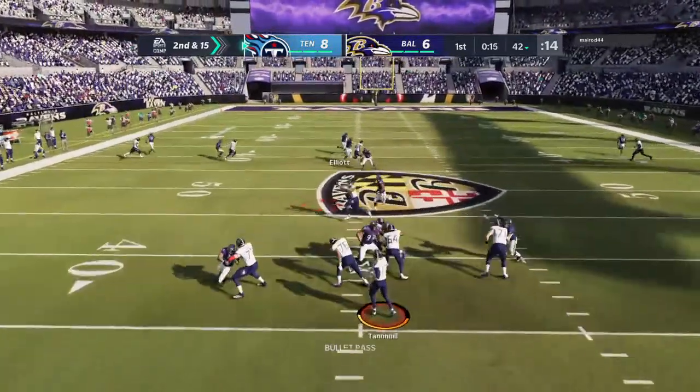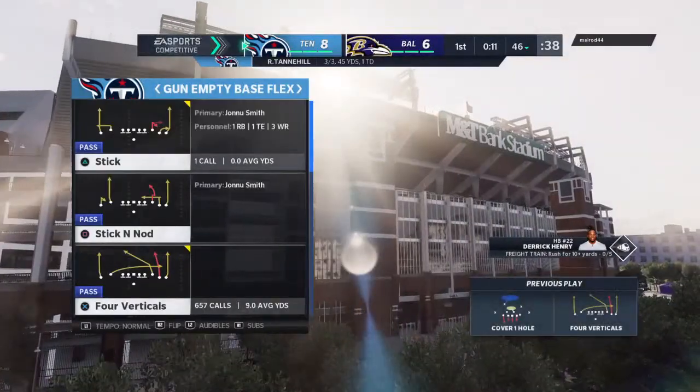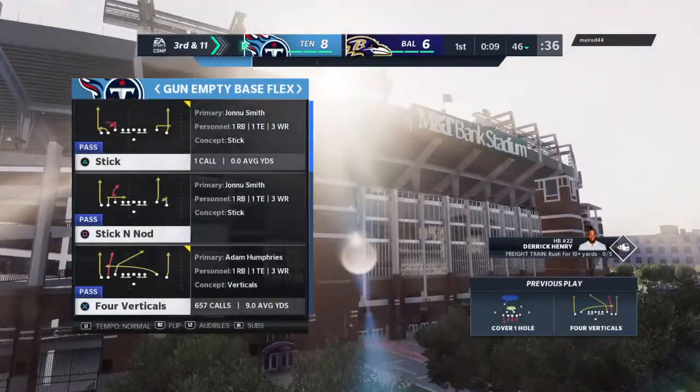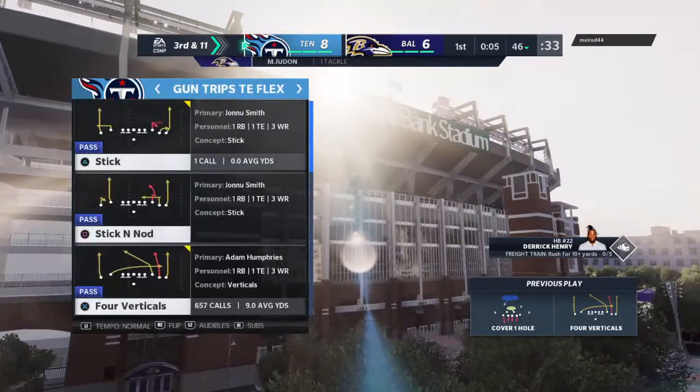Looking to throw again on 2nd down. Tannehill. They will find Davis. That's complete. Complete to Corey Davis. 4 yards on the completion, and it sets up a 3rd down.